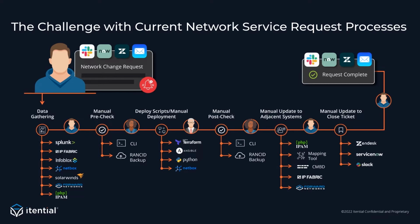Even for the most simple of network changes, there's kind of this phase of data gathering. My background has been as a network engineer for many years in the trenches. When we get a request for a network change, usually it's multiple network changes that need to be done, maybe because we're deploying a new site or some sort of application needs to be provisioned across the network. So the first step is I've got to gather all kinds of data, right?